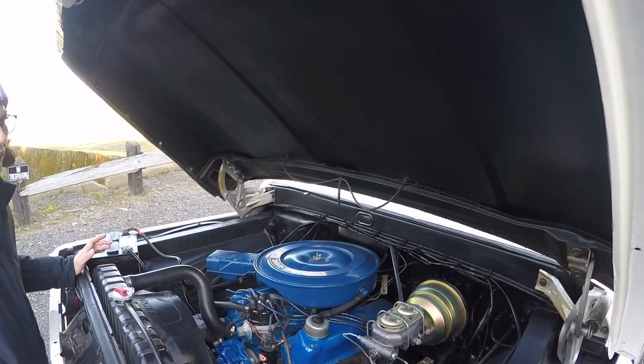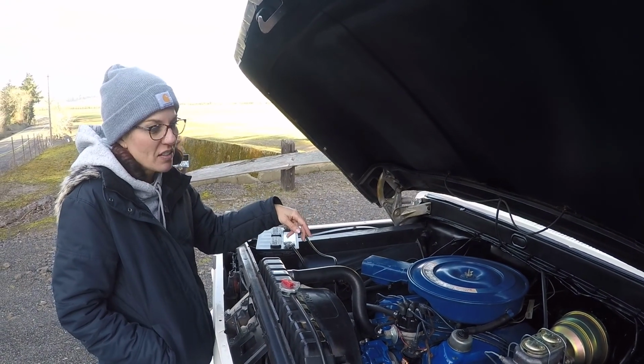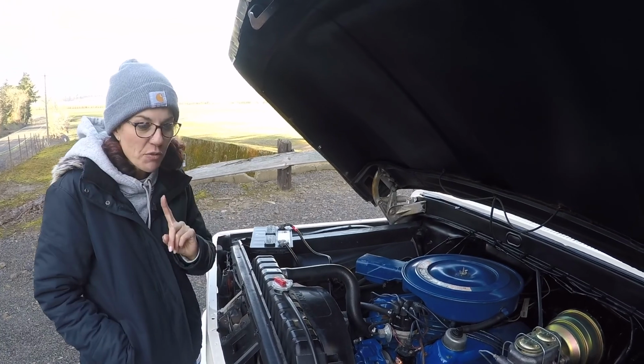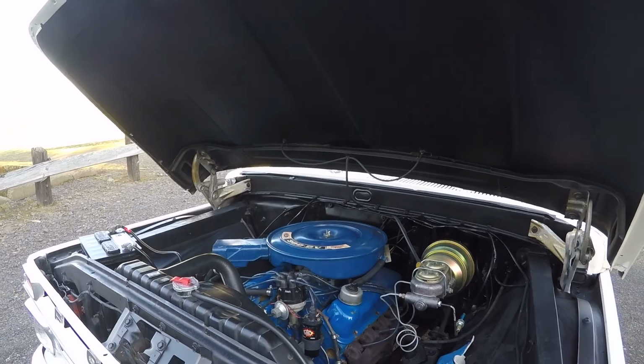And one thing that I love about these, you can reach everything really, really easy. So that's nice. But we can't forget an important thing. Let's start it up and hear it rev.